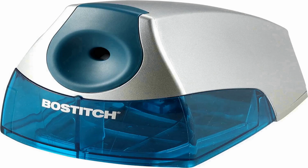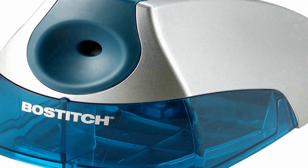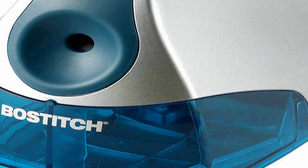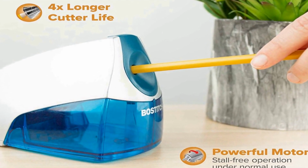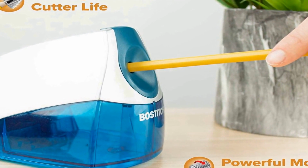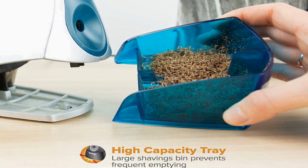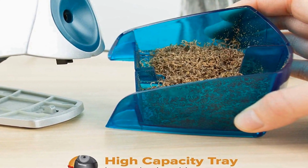The number 3 on the list is: choosing a right product is not easy. We always choose products after different experiments. HHC cutter technology for longer life. Powerful motor for stall-free operation under normal use. Space saver compact design. Safety switch prevents operation when shavings tray is removed. High capacity easy clean shavings tray.